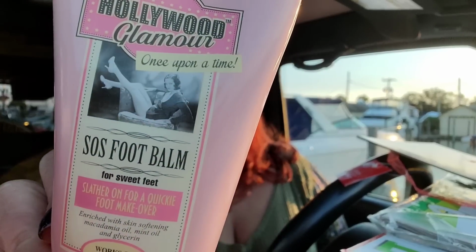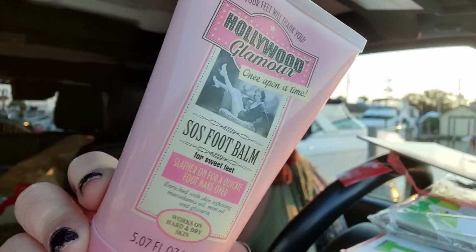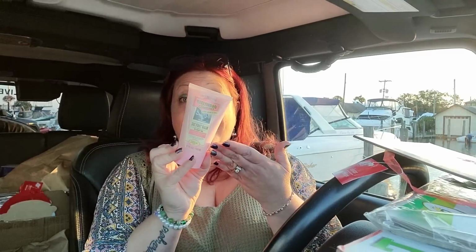But look at the packaging. Check out that image. It's so absolutely fabulous. I cannot believe this was $1. Again, this is $9.99 at Walgreens. Can't beat that. Cannot beat those prices. That was the greatest. It was like a gift from the universe above when she got this.